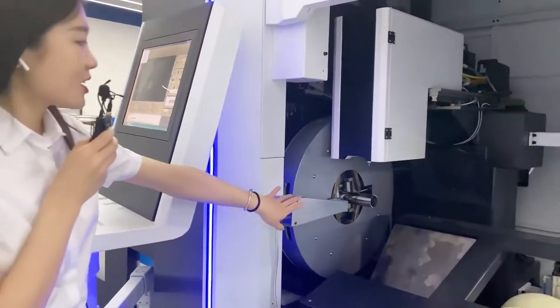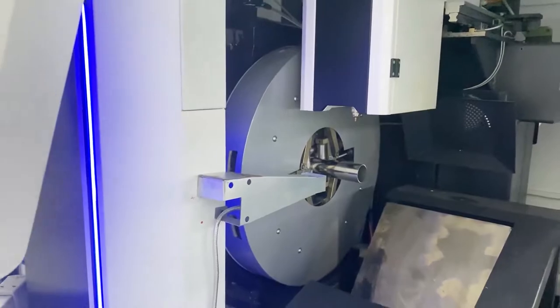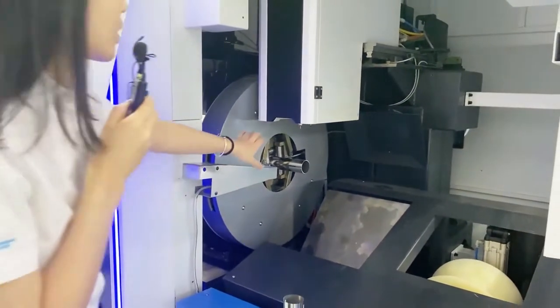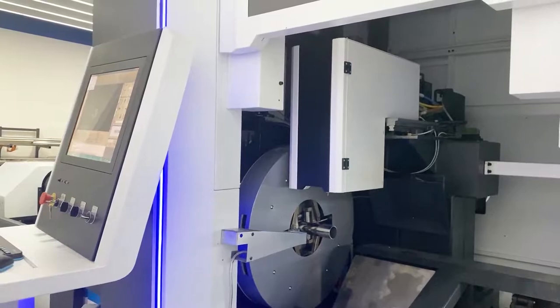And here is the automatic manometric check. It will automatically adjust the air pressure to clamp the tube. And if the tube you need to cut is thin, actually it can do well.